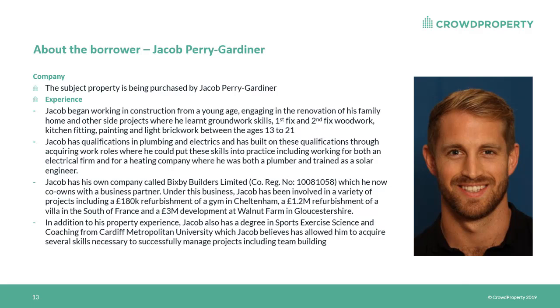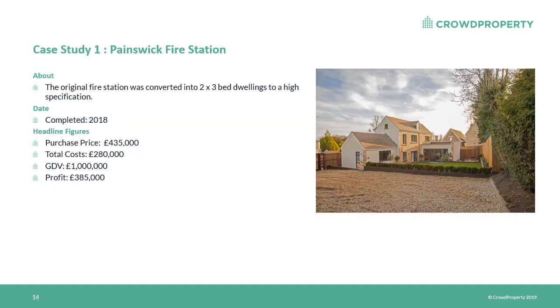Under this business, Jake has been involved in a variety of projects, including a £180,000 refurbishment of a gym in Cheltenham, a 1.2 million refurbishment of a villa in the south of France, and the 3 million development at Walnut Farm in Gloucestershire. In addition to his property experience, Jake also has a degree in sports exercise science and coaching from Cardiff Metropolitan University, which Jake believes has allowed him to acquire several skills necessary to successfully manage projects, including team building.